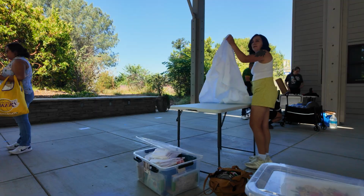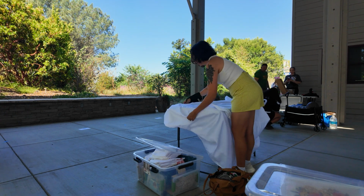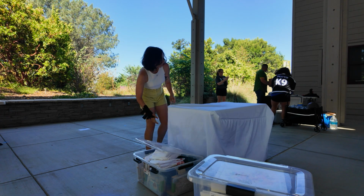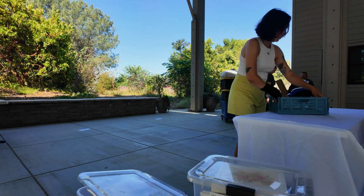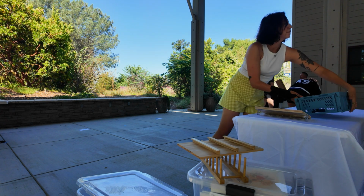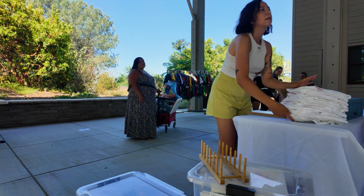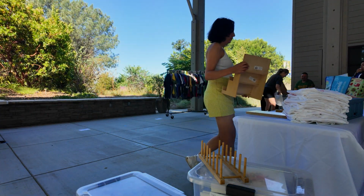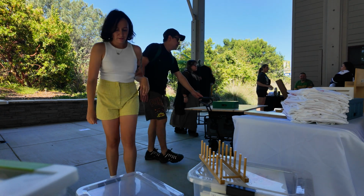Normally I do a 10 by 10 foot space where I have my canopy up, I have a 6-foot table, I have a large clothing rack, and then a smaller shelf. But this time was only 6 by 5, which felt so much smaller. I had to buy a few new items to fit that space because what I had wasn't going to fit. It would have been way too cluttered, way too big. So I bought a smaller 4-foot table.